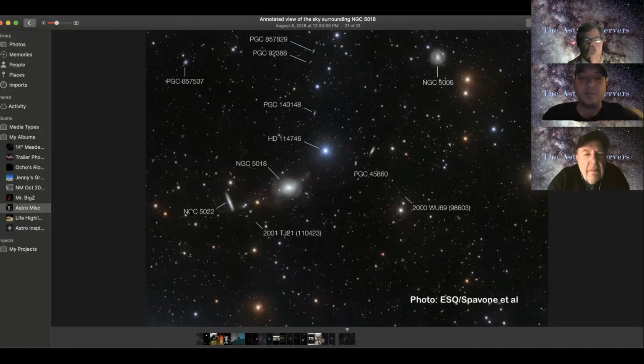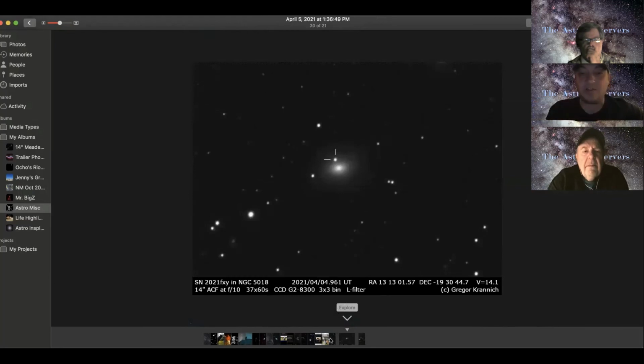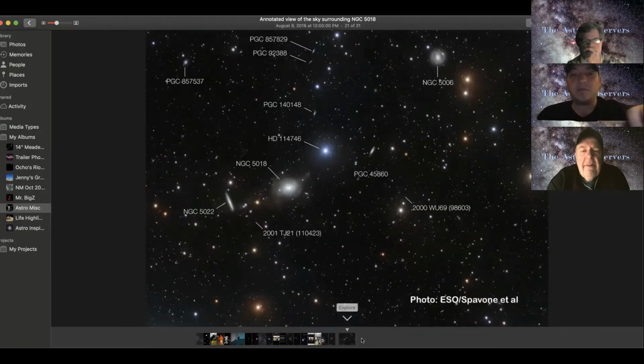And then, of course, you have the supernova that was in NGC 5018. So it made for a really neat view. Two galaxies plus a supernova, and then to have the size and shape and structure in those two galaxies, it was just a very aesthetically pleasing view.